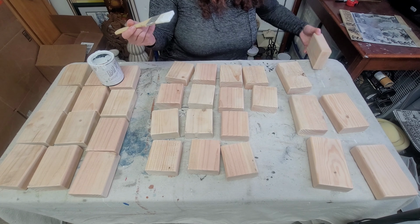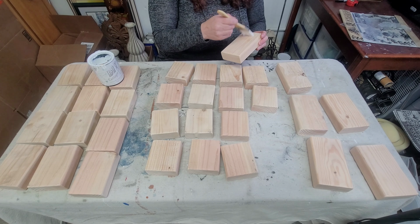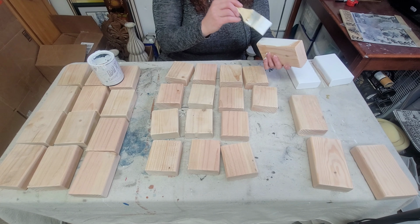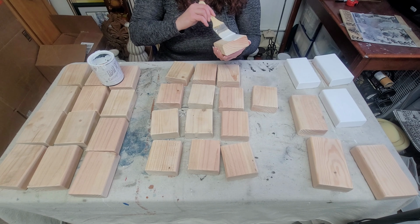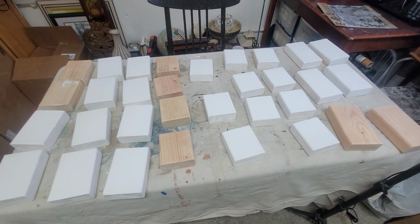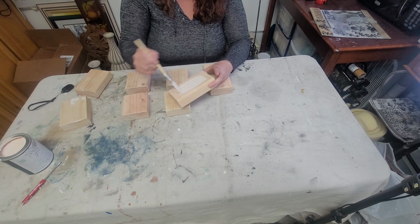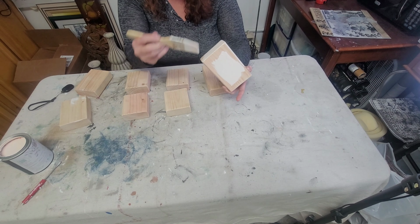Finally, I got all the blocks ready for paint, and that is the next step. So I'm using the Cottage color by DIY. It's vintage white. It's a beautiful color, and the wonderful thing about this particular paint is that the sealer is mixed in. So once I put 2 coats on each block, sides, top, bottom, front, back, everything, I was done. I didn't have to go back and seal it.